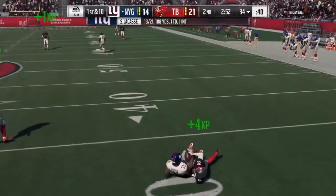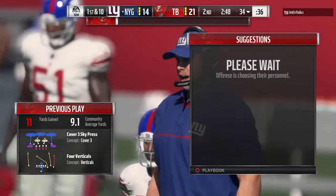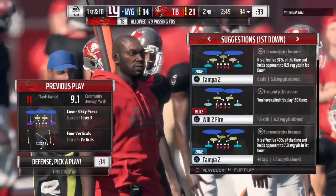Completing it to the right side, Johnson, and he'll get this up to the 34-yard line. It's a gain of 11 yards that time, and it produces a new set of downs.